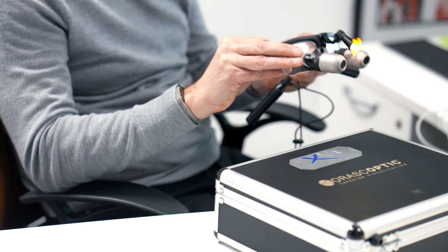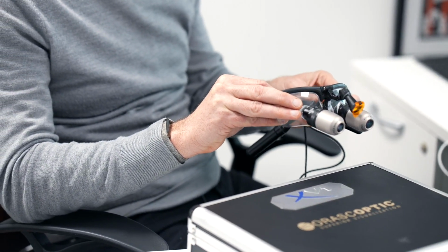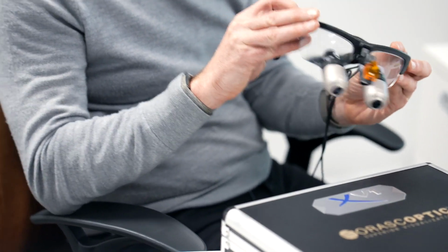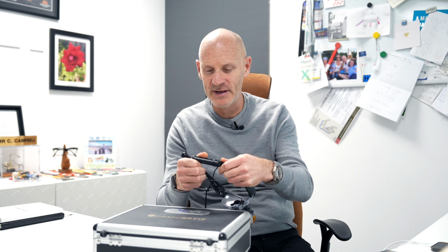They also have a touch on and off on the screen, on the side, which is really intuitive and really good. I don't use the composite filter on mine, but they're on the sports frames, which again I really like because they're comfortable. And they have a battery option on the back, which folds downwards so it can change the weight of the loupes, which again is amazing for comfort.